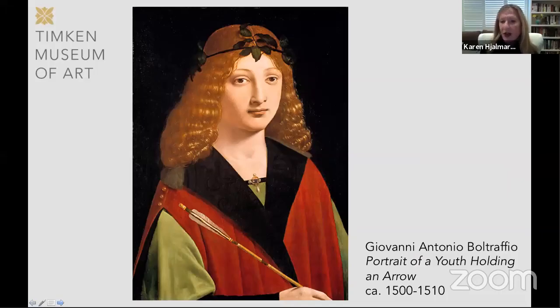And we have our very own Betrothal, portrait of a youth holding an arrow. It was done in 1500 to 1510. If you recall, that is the date of Leonardo da Vinci's Mona Lisa. Well, why am I bringing up Leonardo da Vinci? Because Betrothal, an Italian of an upper class family, was studying with Leonardo da Vinci in the studio of Leonardo. And actually, this painting was once attributed to Leonardo da Vinci. It was later in the hands of Lord Elgin of England.